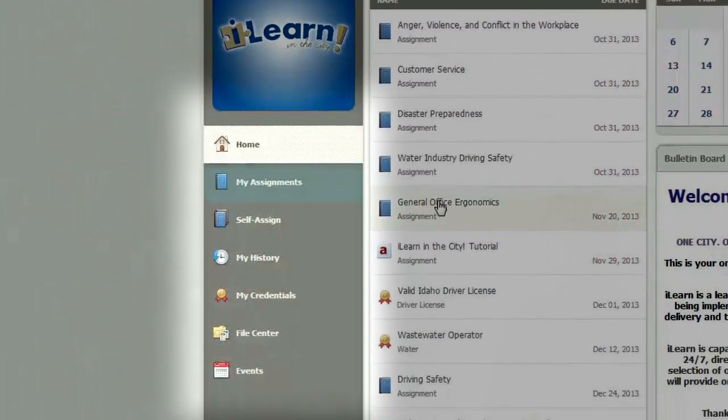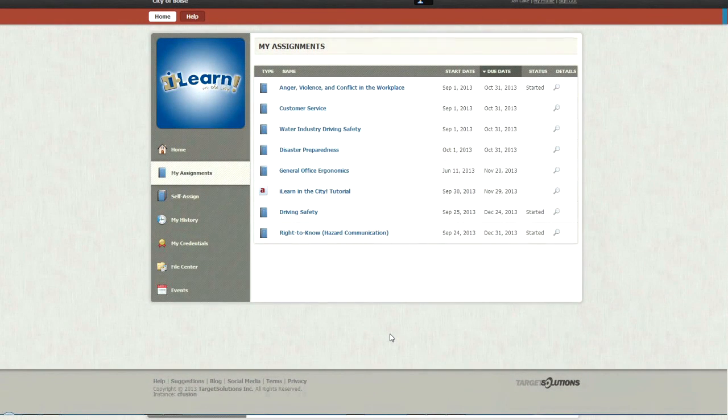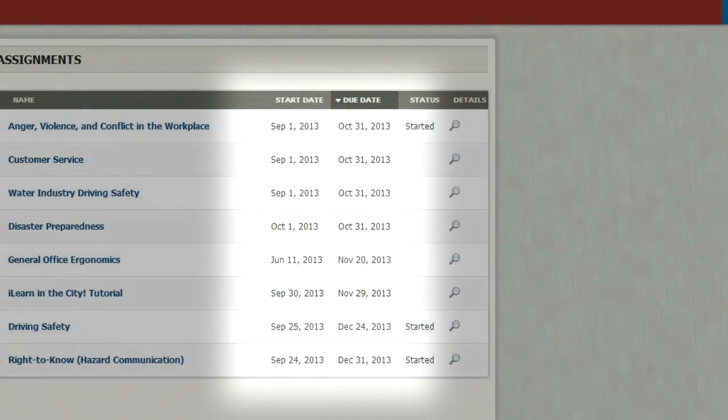Let's check out My Assignments. On this page, you will see a list of all the activities you have yet to complete. The start date and due date are off to the right of the page as another reminder of how long you have before the activity expires.